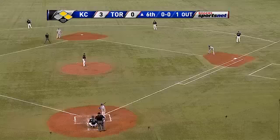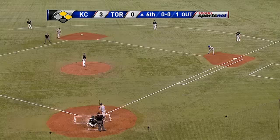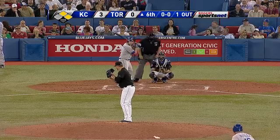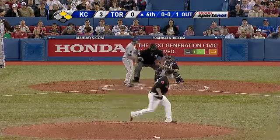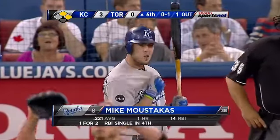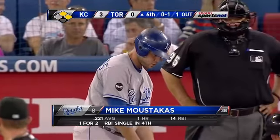Still just one out. Billy Butler at second, Francoeur at first. 3-0 Kansas City. The first pitch strike. Right, Moustakas extended his hit streak to 8 games with a single in the fourth.